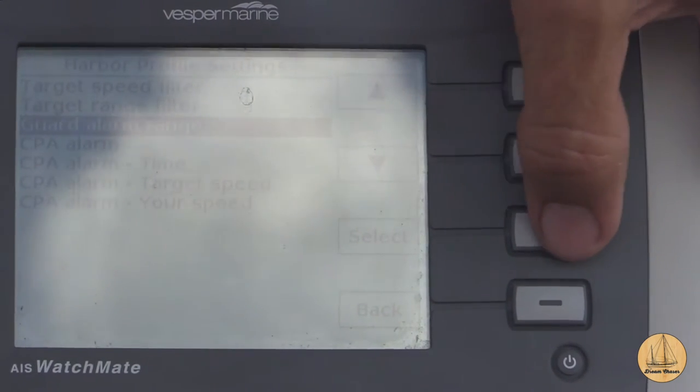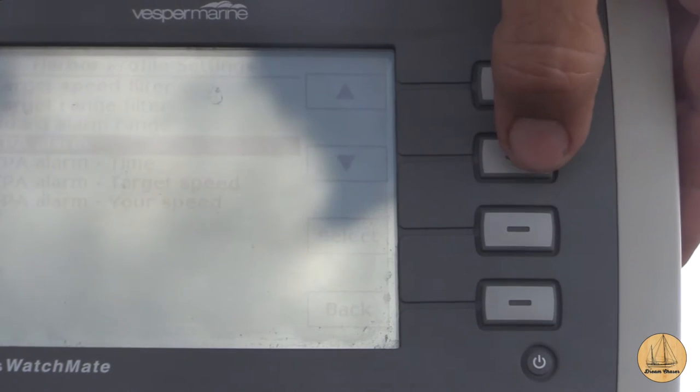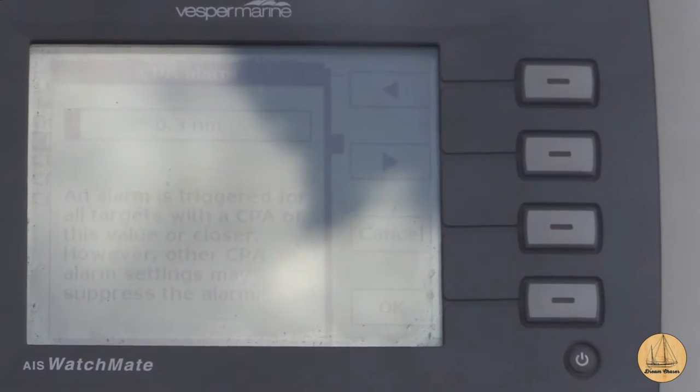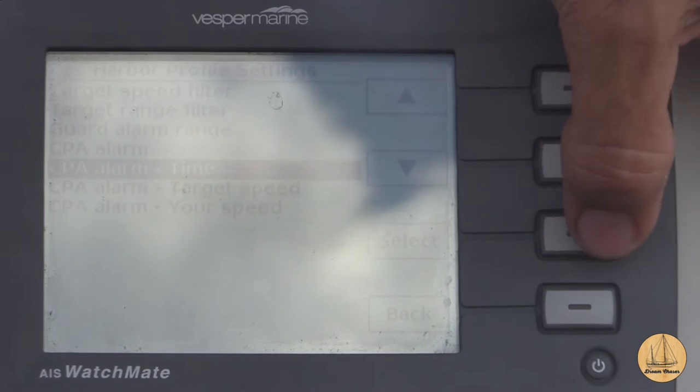The next one is the guard alarm range, and I have that one off as well. And now we go to closest point of approach. So unless we are going to come within 0.3 nautical miles of one another, I don't have it automatically sound my alarm. It still displays them, it just doesn't sound an alarm.